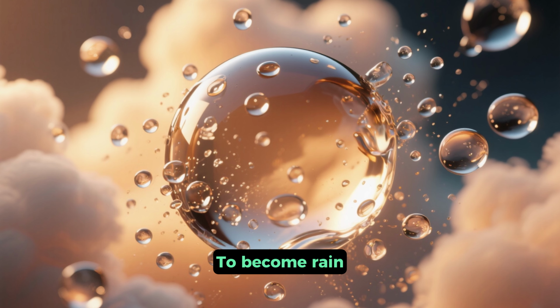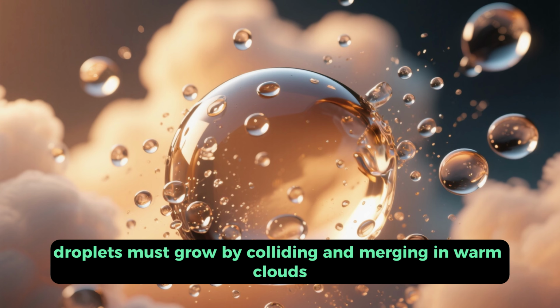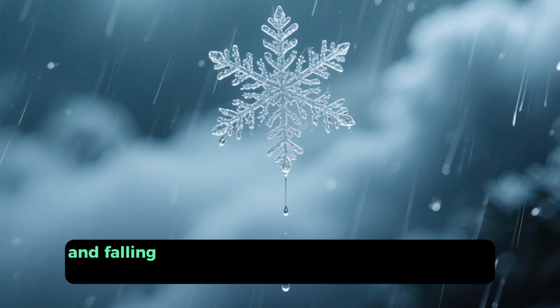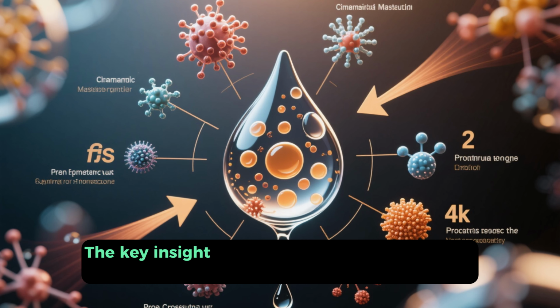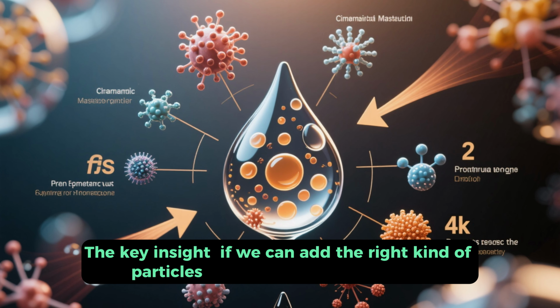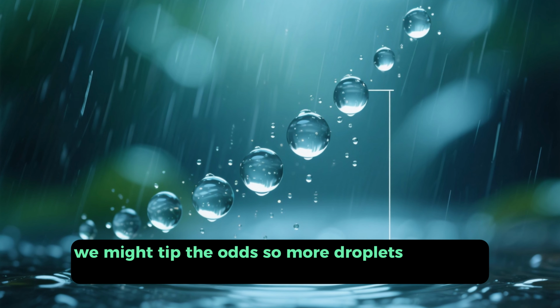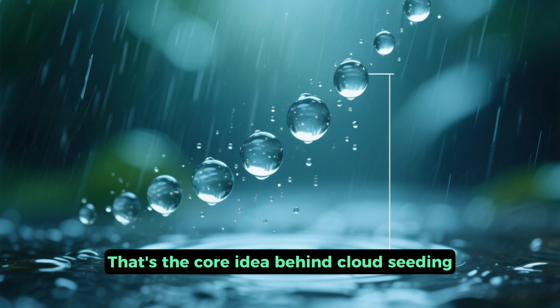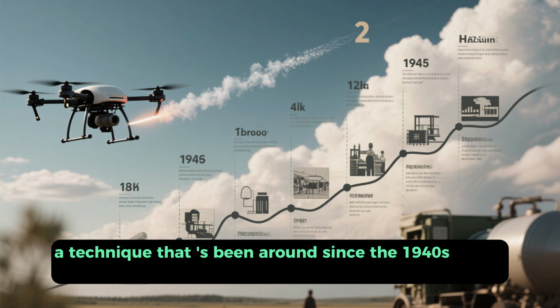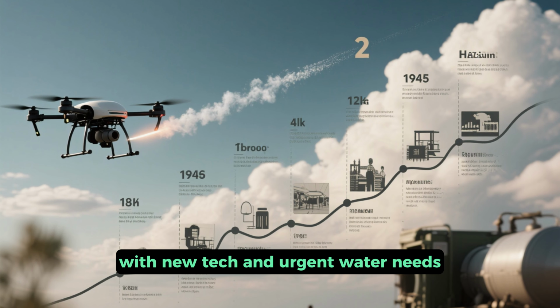To become rain, droplets must grow by colliding and merging in warm clouds, or by freezing, growing, and falling as snow that melts on the way down in cold clouds. The key insight: if we can add the right kind of particles at the right time and place, we might tip the odds so more droplets grow big enough to fall. That's the core idea behind cloud seeding, a technique that's been around since the 1940s, but is seeing a renaissance with new tech and urgent water needs.